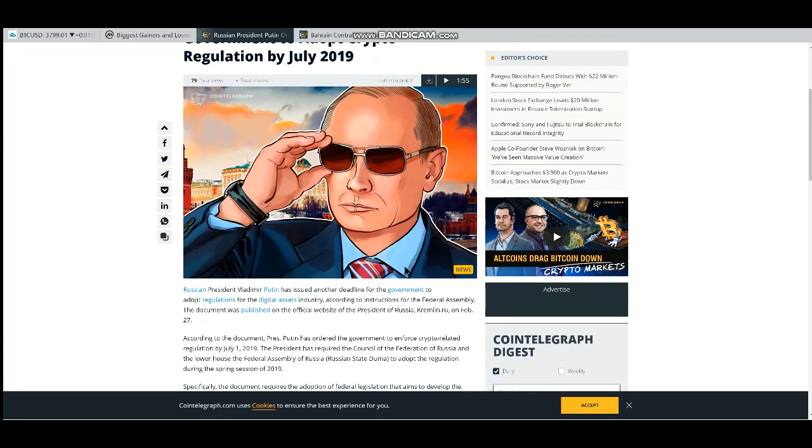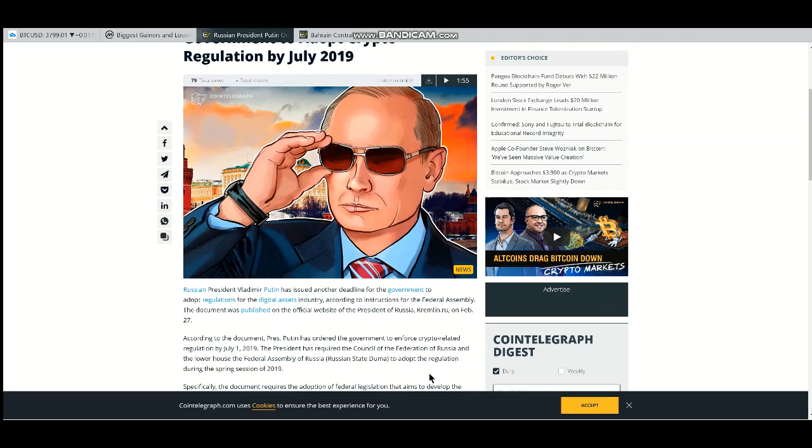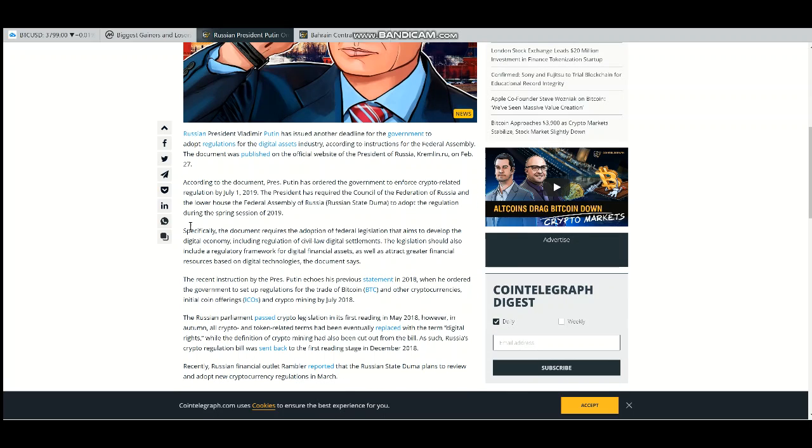So a bit of news for the adoption side of things. We've got Russian President Putin orders government to adopt crypto regulation by July 2019. I think this is quite interesting to see Putin pushing for the adoption. I like this. I'll just read this part out. Specifically, the document requires the adoption of federal legislation that aims to develop the digital economy, including regulation of civil law digital settlements. The legislation should also include a regulatory framework for digital finance assets, as well as attract greater financial resources based on digital technologies.